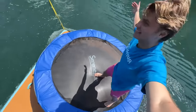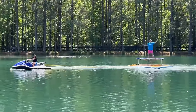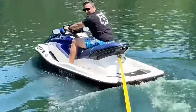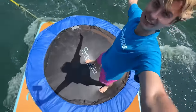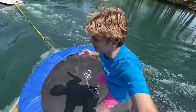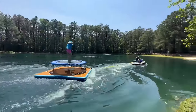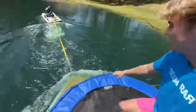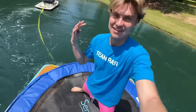Of course, we gotta test it out behind the jet ski and see if we can bounce out on a water trampoline. We got Andrew on the jet ski. We just tied a string to it, and it's working. I'm on a regular land trampoline on water to make a really good water trampoline. Yeah! Oh, we're going under! Abort! Abort! Okay. Well, this was fun, but we gotta do more trampolines.